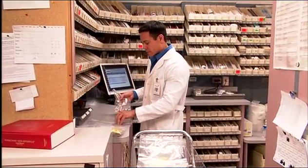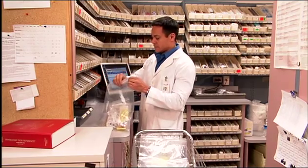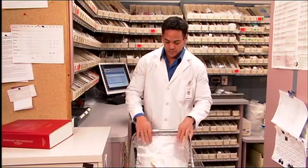Prior to the implementation of AccuDose, we did card fill and card exchange. What has happened since we implemented AccuDose is that it has streamlined our process. Instead of picking medications for one patient at a time, we're picking medications for the whole nursing unit.